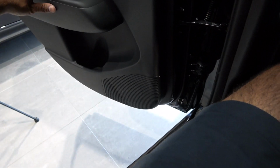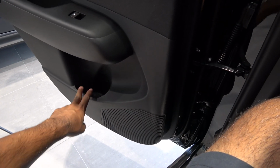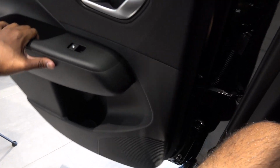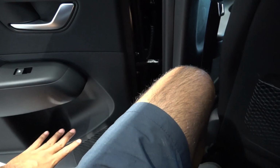Now, backseat pockets are nets, guys. Very flexible and durable. The door bin is very alarming, though. I have no idea what is going on here, but it is alarming. It's just spacious enough for a small bottle. And then this is your handle, guys. So the front's practicality solution was promising, but the back seat is alarming.